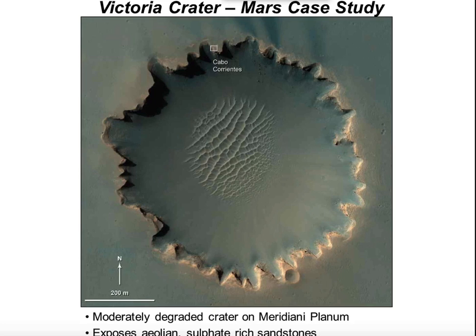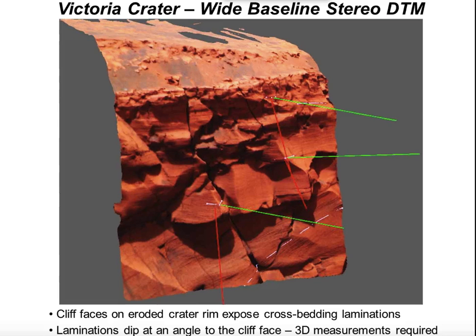It's still being developed. So this is eventually going to get tested on Victoria Crater, which was encountered by the Mars Opportunity rover about a quarter of the way into its mission. It's a moderately degraded crater on the Meridiani Planum region, which has suffered about 100 to 150 metres of erosional widening, which has exposed aeolian sulphate sandstones with quite spectacular crossbedding, which has quite a lot of surface topography. With the wide baseline stereo DTM, we can see the topography of those surfaces and measure the dip and strike of the laminations, and then start to get ideas of the true transport directions and true dimensions of these features, which gives us a nice idea of the conditions which formed these outcrops.